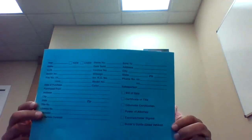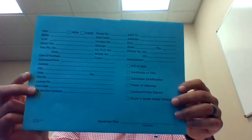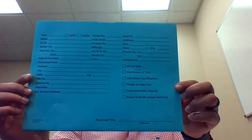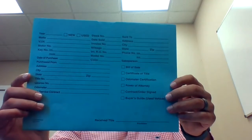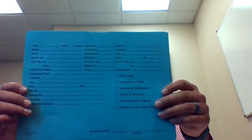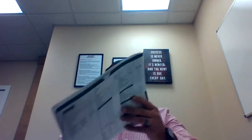What we have here is one of our number one product lines, which is deal jackets. These deal jackets are utilized with the sales and office department to file paperwork. Typically it depends on the number of service writers in a dealership. We offer these in about 15 to 16 different colors. The reason these are popular, depending on the number of service writers you have, is they all use a unique color to identify what portion of the dealership the paperwork comes from.